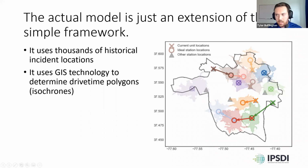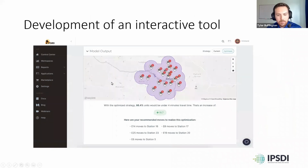But at the end of the day, the full model is just an extension of that simple framework I described. We do have a move up model user interface under construction in Inforce so that people will be able to sort of play around with it.